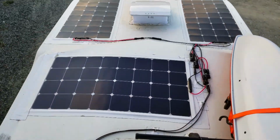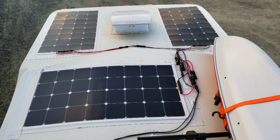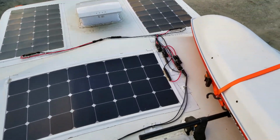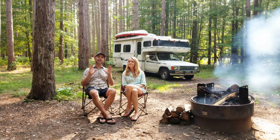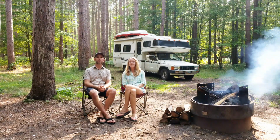We've got 3 100-watt panels up on the top of Buddy. They're flexible, monocrystalline. We got them from Windy Nation. And then inside the rig, we've got a battery. We highly recommend a lithium-ion battery. It's a little bit more pricey, but worth the spend.